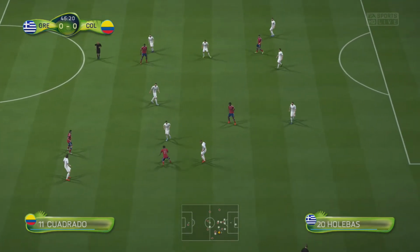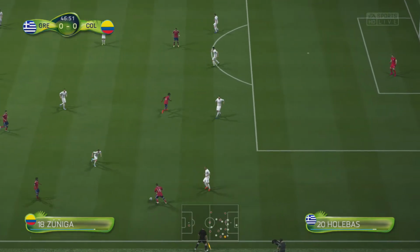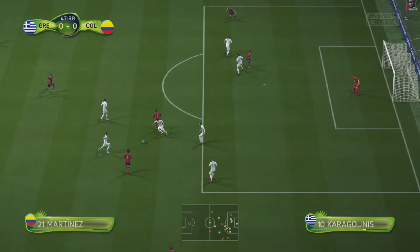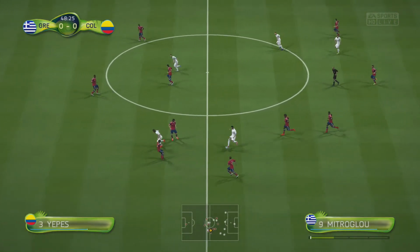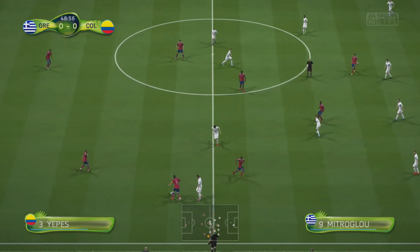So Colombia were on top in the first half. They had 3 shots. 2 of them, I think, were offsides. Really, Greece are defending well, but Colombia here looking to threaten. Nothing comes of it, and Greece looking to counter. Good interception there.